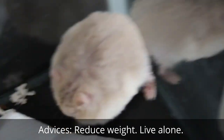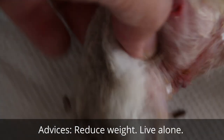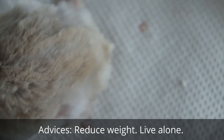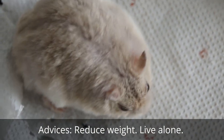So you can see this hamster is 66 grams and really has an excellent appetite. Now this leg wound was probably an infection or from biting from the other hamster. But it's hard to say because nobody sees it.